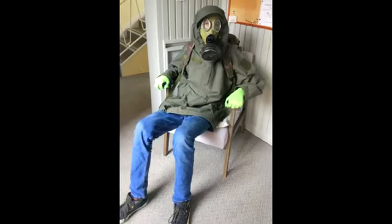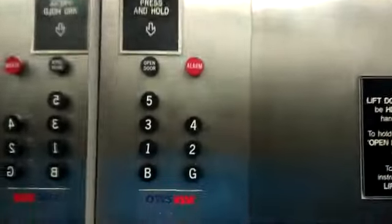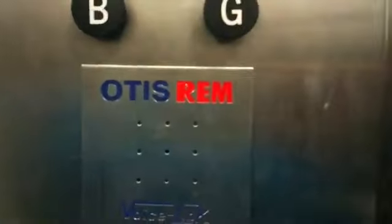Maybe not. And now along to a 1950s Otis lift. This lift is 100% original. Otis, a gas mask. That is nice. I haven't seen one like this for a long time. I think this has got them, it looks a bit old for them. So nice, I suppose. It's an LBS.